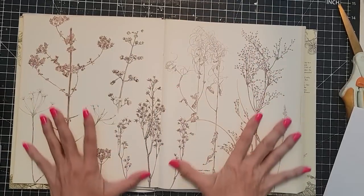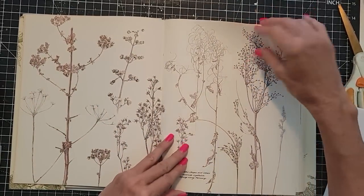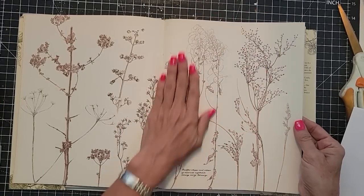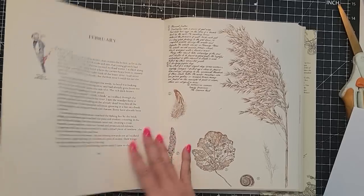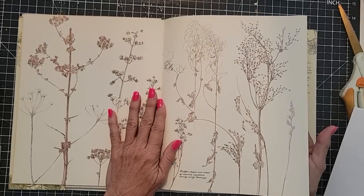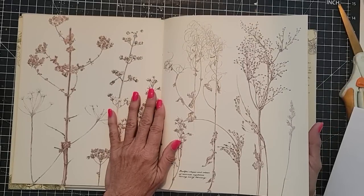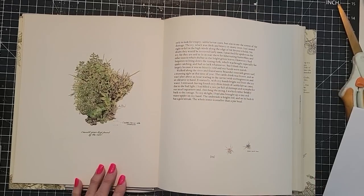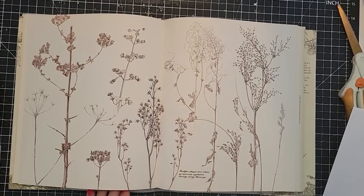I love these big page spreads. I mean, these are great pages to use to make envelopes and things like that, because they have a decoration all over them. This could be the inside, this could be the outside, and you just go ahead and make an envelope out of it. That would be so pretty. Maybe we should make one. We have time. I mean, they're so easy to make.